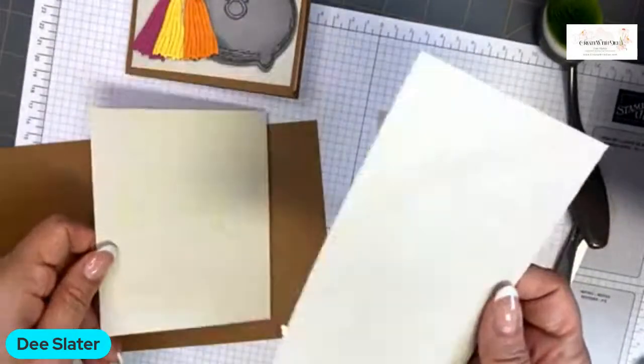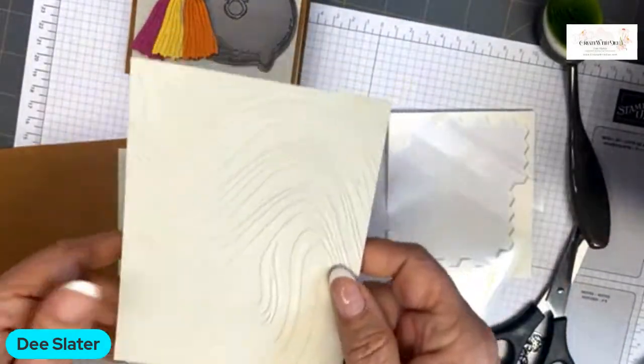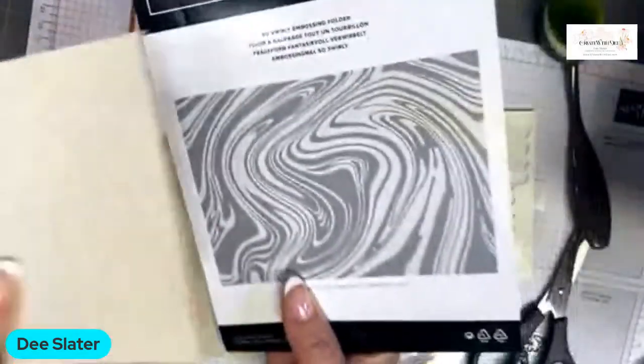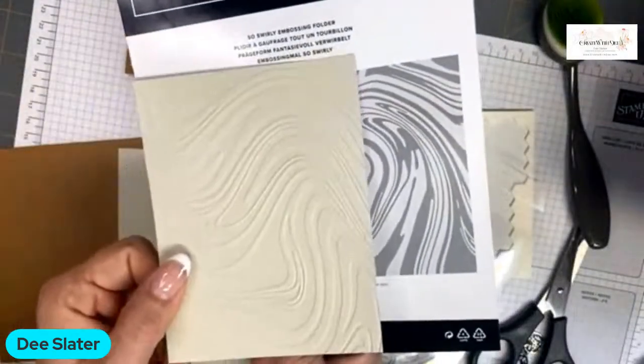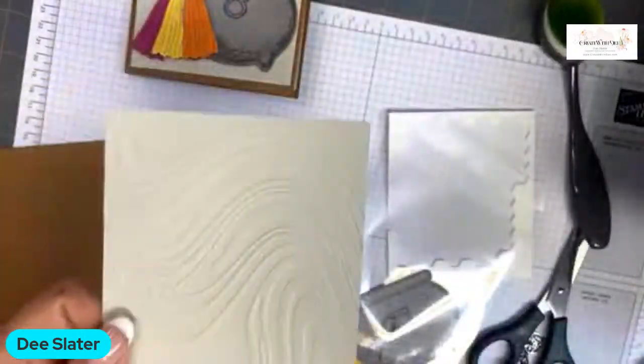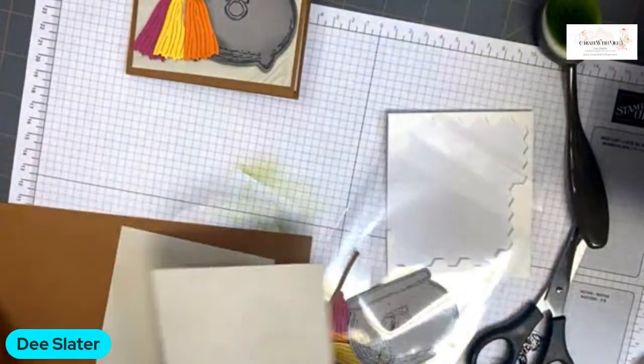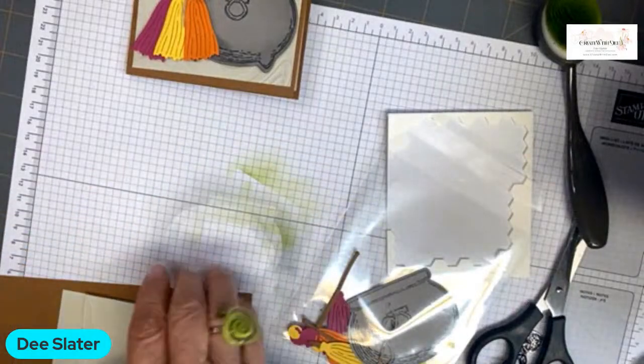I'm going to use one for the inside, cut to 4 by 5 1/4. And the other one, ahead of time, I've gone ahead and embossed it with the So Swirly embossing folder. We played with this last week as well. All right, so let's go ahead and we'll get started on this.